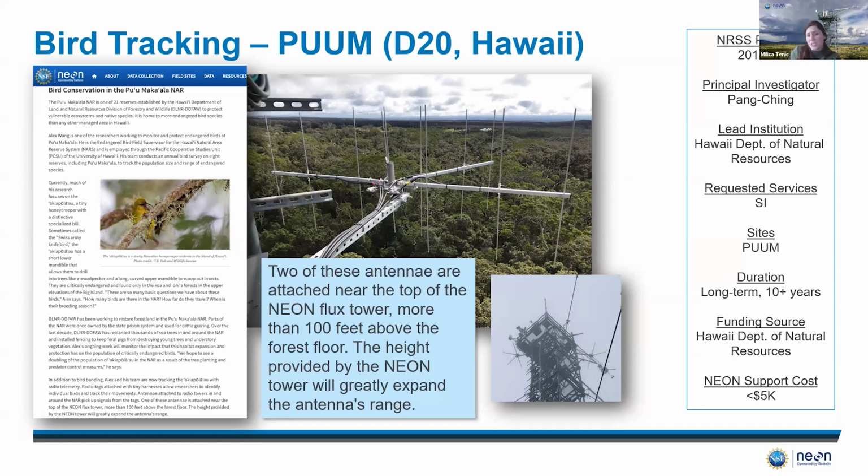After installation for this project, there really isn't a lot of maintenance. Their data is automatically collected and then sent to them for analysis. So this project is anticipated to remain on the tower for as long as NEON is at the site. And this is an example of a very low involved project. On the right-hand side, you see some information on the projects, and this will be the case for all the examples I provide. So to get an idea here, we're working on one site there in Hawaii, and this is a long-term project, but very low involvement, and NEON support costs are less than $5,000.